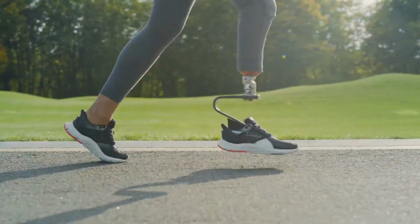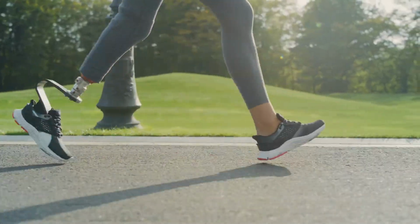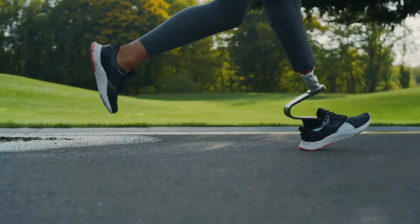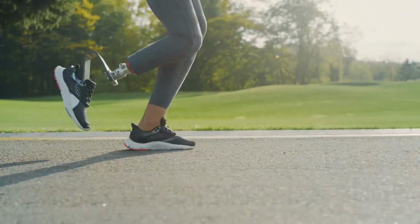Kind of the beauty of today's technology is my job is very simple in the fact that I don't have to retrain somebody how to walk. I actually tap into normal movement that they've done their whole life. Because of technology in materials, and because of technology in onboard computers, the prosthetist is actually making a prosthesis that moves normally, almost exactly like they were walking with their prior leg.